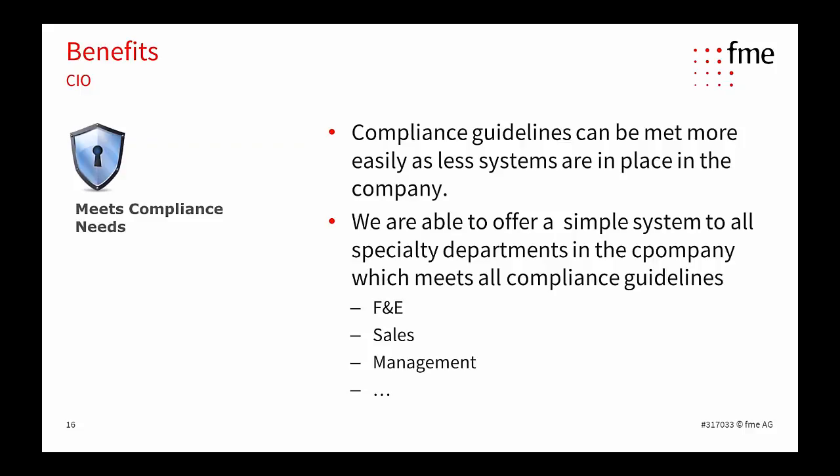So being able to offer simple systems to those various lines of business, to meet compliance, sales and management, things of that nature, field sales. So it's a variety of benefits when you talk about compliance, and records retention being one of those aspects.